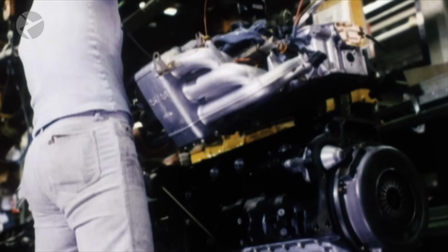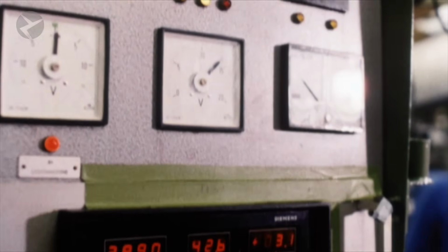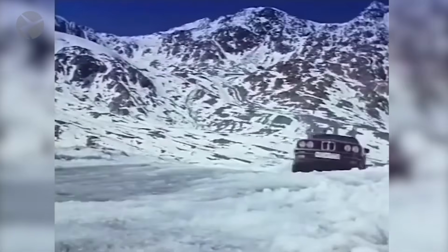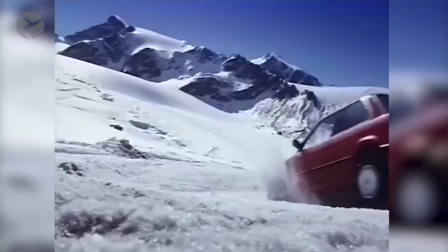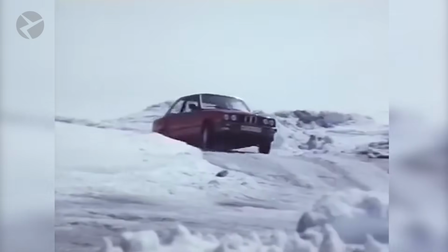The 3 Series didn't just change in terms of looks. While the engines were originally carried over from the E21, soon came a diesel inline 6, which was a first for the series. At the 1985 Frankfurt Motor Show, BMW unveiled the 325iX with its all-wheel drive system, a first for BMW. What else was a first for this generation? The BMW M3.